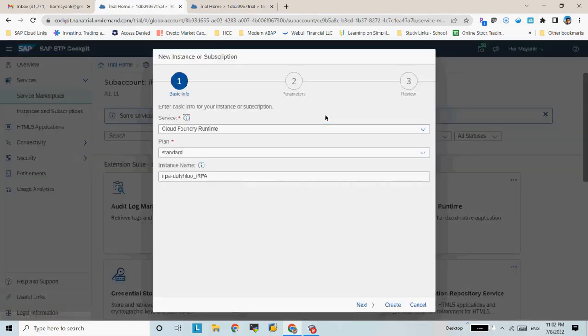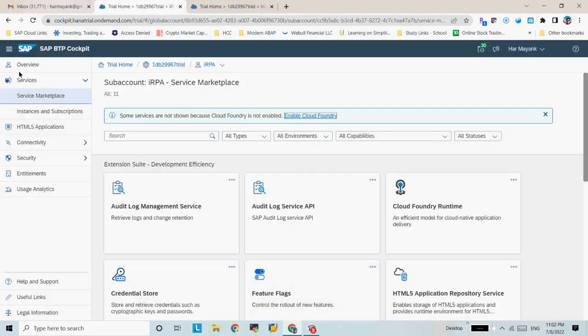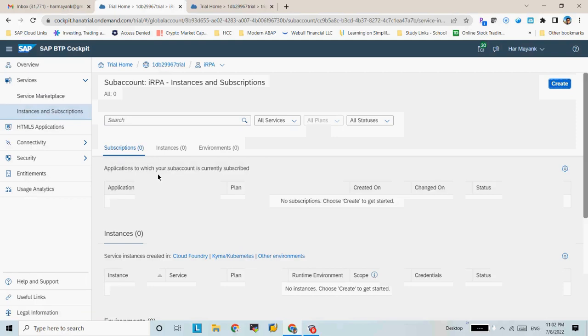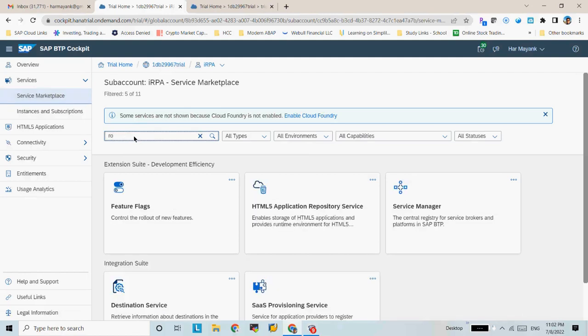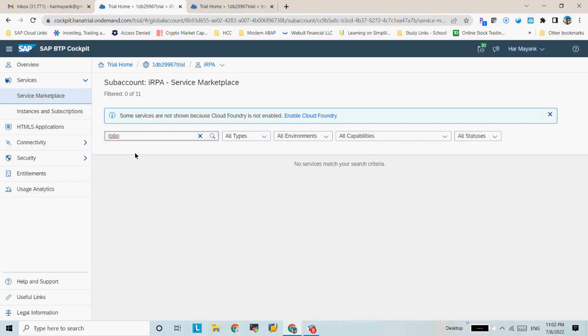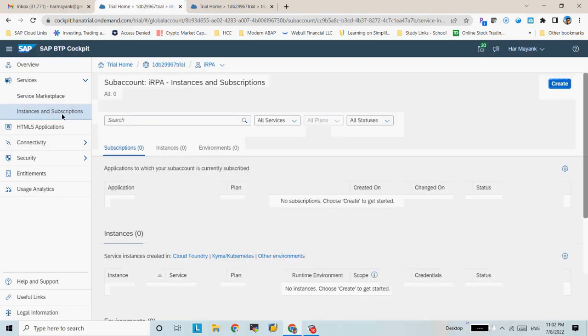One minute. Go to your... No, where did you click actually? It is not coming, is it? The name is not coming from this? Okay. You're not able to find it from this service marketplace? No, it is not there. Okay. This is strange. I won't be able to take control also.